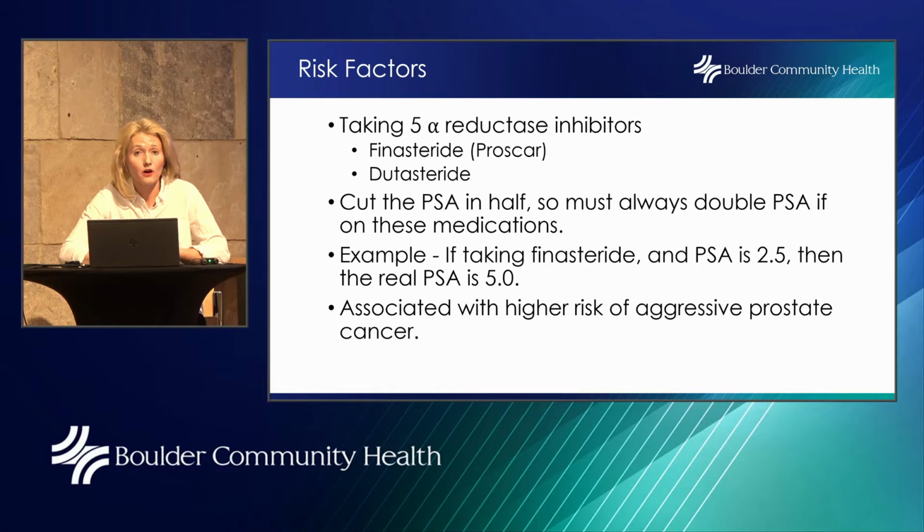And there also are clinical trials that show that 5-alpha reductase inhibitors, while they can possibly prevent low-grade prostate cancer, have been shown to increase the risk of higher-grade lethal-type prostate cancers.